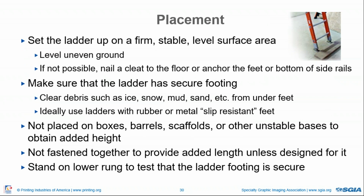So you need to set the ladder up on a firm, stable, level surface. You want level and even ground. If you can't, you want to look at perhaps nailing some cleats or coming up with a way to anchor the feet from slipping out. Again, when looking at the statistics, there was a high number of injuries resulting from the ladder feet slipping out while someone was actually on top of the ladder.